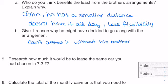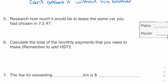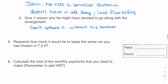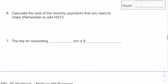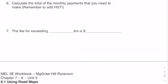Okay, and then here, these next 3 questions are kind of individual, so research how much it would be to lease the car that you've been kind of researching throughout this unit, and then calculate the total of the monthly payments that you need to make. So figure that you can use the exact same setup we had before to calculate the total of monthly payments using either how much they tell you it would be online, or if they don't tell you, then you can use the TVM solver. And then the fee for exceeding the number of kilometers is how much. So each place will have it slightly different.